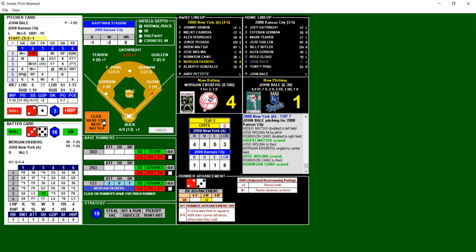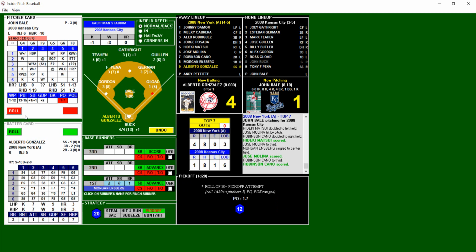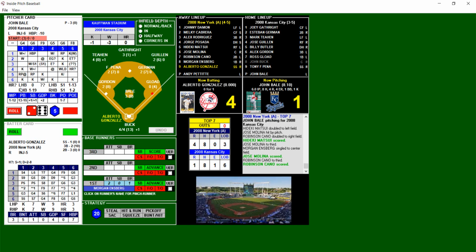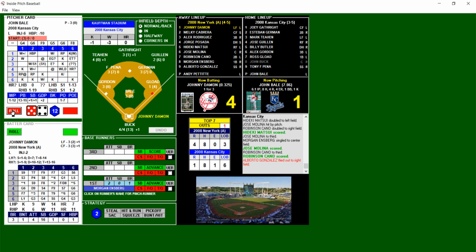Alberto Gonzalez comes up. Pickoff attempt. That's a 12. Nothing happens there. Infield going to double play depth. Here's the pitch. No outs. 2-1. Hit by pitch. Nothing happens there. 5-1. Fly ball out to the Gonzalez. Out number 1. We have a steal attempt. However, that's a 0. They're not going to send Morgan to steal on that. Johnny Damon up.